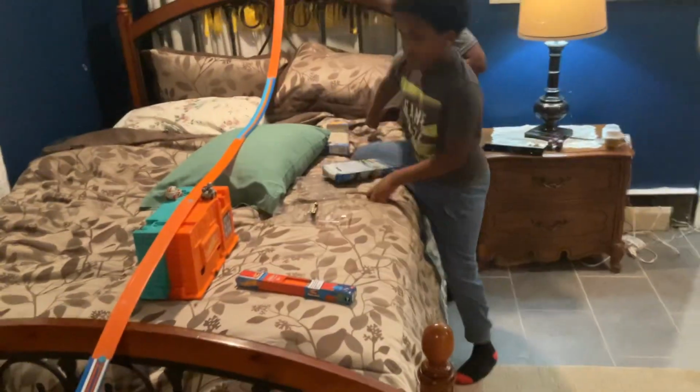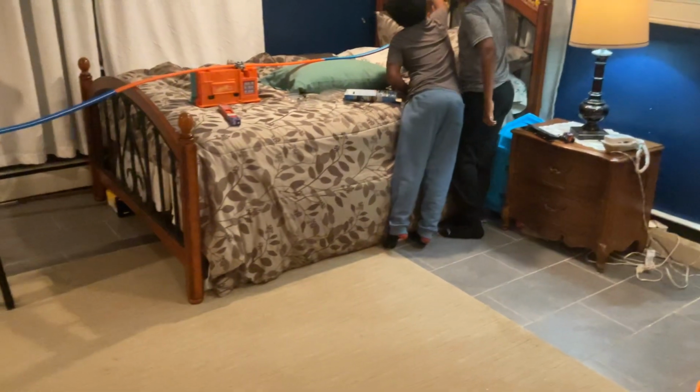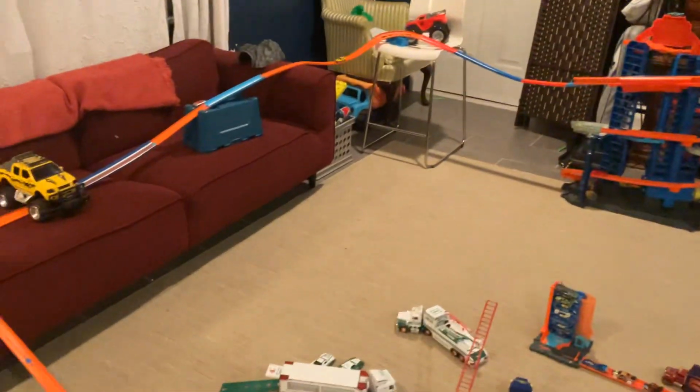3, 2, 1. Let's straighten the car out, but there you go. Okay. There you go. Oh, that's right. He's going down too fast. Yeah. All right, you got to slow it up a little bit. Is he light? Yeah, he's light, but that's okay. Slow it up. You put it like around here. Yeah, in the middle. Hold it. Right there. There you go.